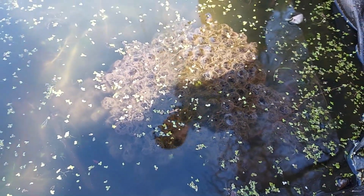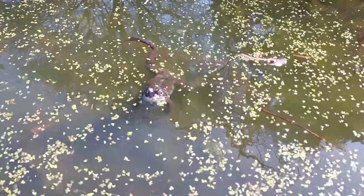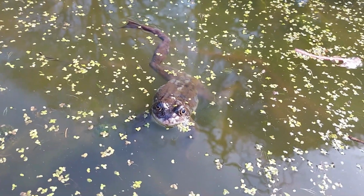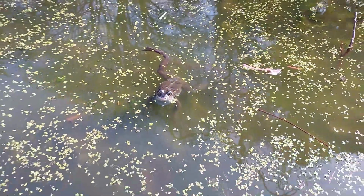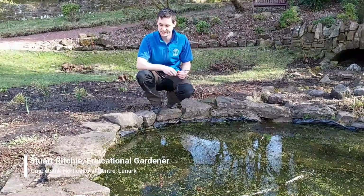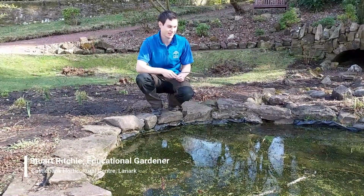I don't want to get too close, but the frog's just there. So you might see that on the camera. So this is the frog, and the individual frogs laying these huge bunches, hundreds of eggs. I'm sure there's more than one in here. Yeah, so it's been busy. And as the water warms up, these eggs will develop and the tadpoles will start to hatch. So come down and have a look.